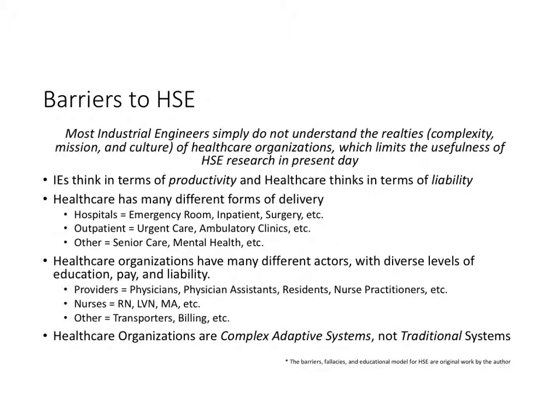We're not even talking now about how it interfaces with the government or with insurance. But just in and of itself, when you say healthcare, that can mean many different things to many different people, and it encompasses a huge body. So again, people in engineering don't necessarily see that. In fact, I would say most people, when they say healthcare, immediately think about a hospital, or their primary care provider, but they don't really think about all these different aspects and how it might be different in those different delivery modes.